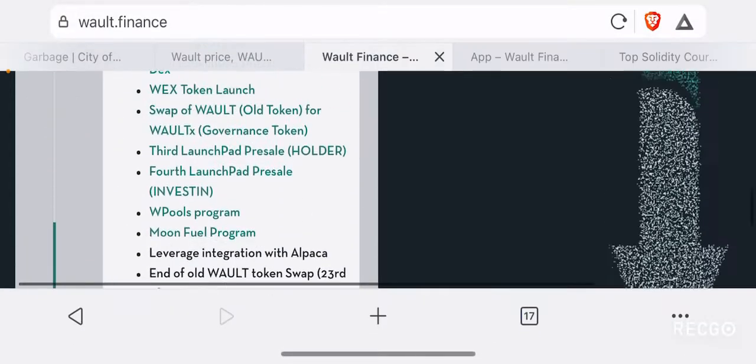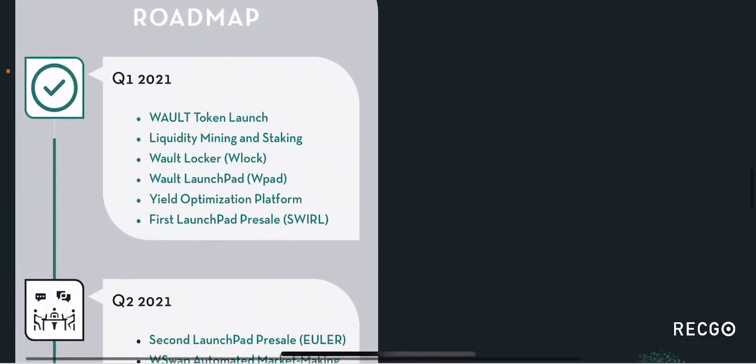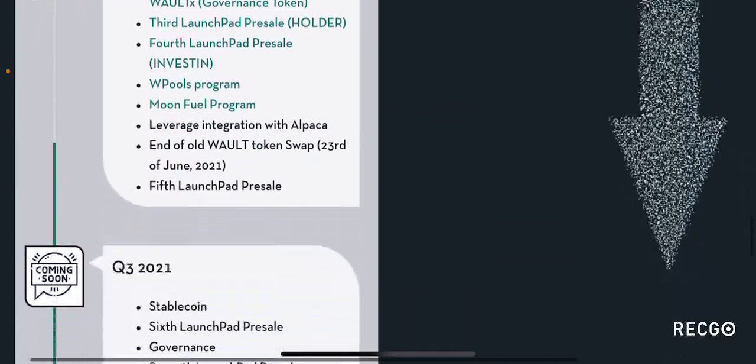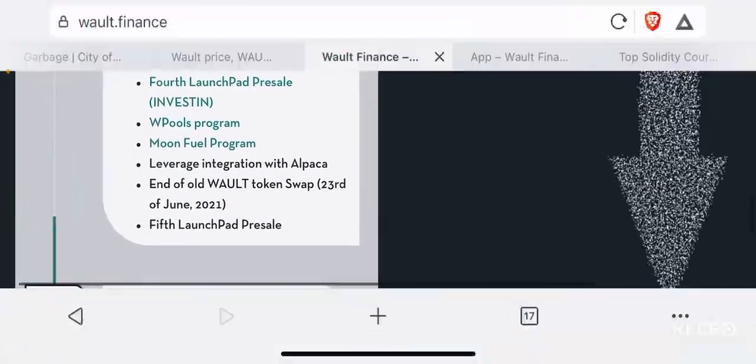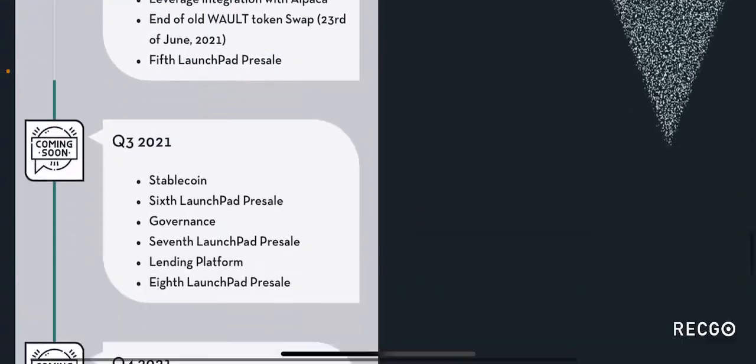So again, lots of exciting stuff has happened in Q1 and Q2. And there are going to be several more updates coming in pretty soon, which makes this a very exciting project to look forward to, right?